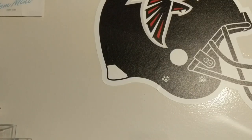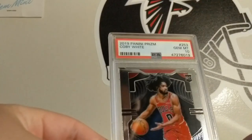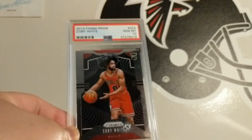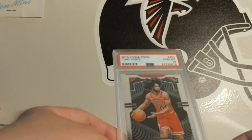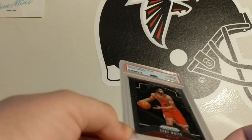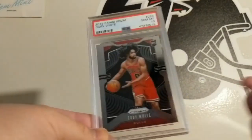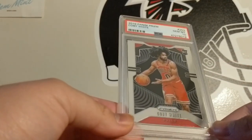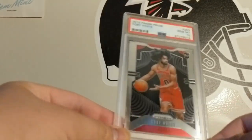Next pickup was from the card show. I went one too many, my mistake. I picked up this Kobe White Prism PSA 10. These do about 80, and so we were back and forth on a bigger deal, but we just couldn't get it done. So he wanted one of my Mahomes Score rookies. I said, I'll give you a Mahomes and 20 for this slab, they're not going to go down, and he said sure. So I like Kobe. I think he'll do good, probably a long-term hold, because the Bulls are not going to make the playoffs this year.